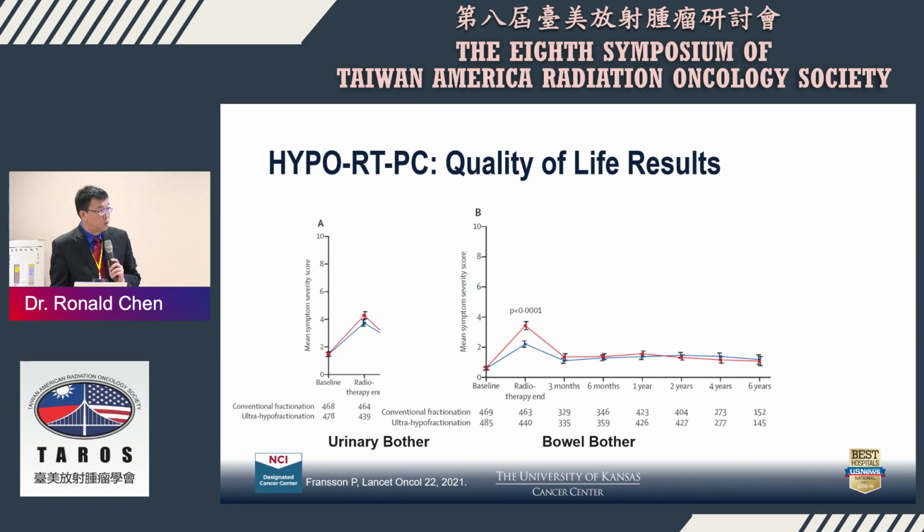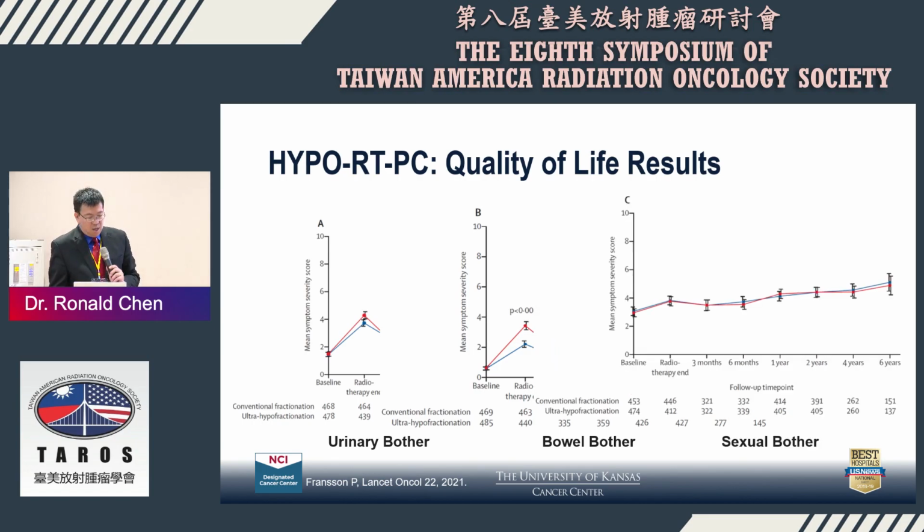And this is, again, a randomized trial. And then for sexual function, it was the same between the two arms. So this is also another trial to demonstrate that I think ultra hypofractionation, or the short regimen, really is very safe with long-term follow-up.